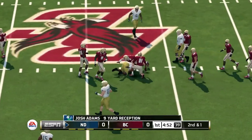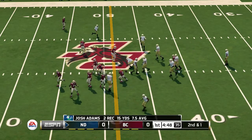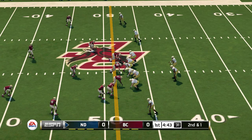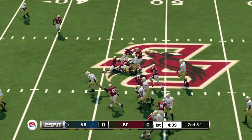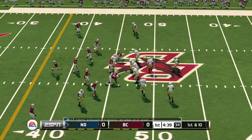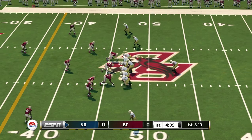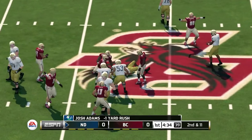And down he goes at the 47. That's good for a gain of 9 yards. That brings up second and 1. Brought down after a nice run up the middle. Picked up a first down on that carry. Yeah, a good job up front by the offensive line. They picked up some nice blocks to allow that back to get in there for some extra yardage. They go to the back, and he's hit immediately in the backfield.